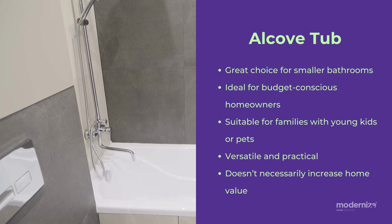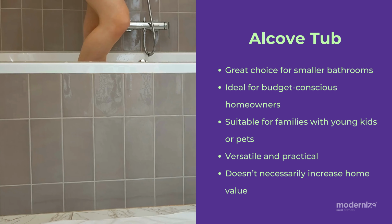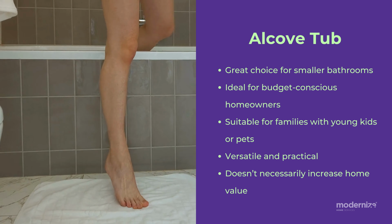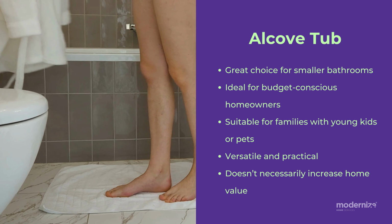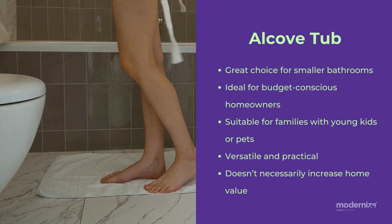Alcove tub. A great choice for smaller bathrooms, budget-conscious homeowners, and families with young kids or pets. It's the most affordable option, with costs from $1,625 to $2,000. While it is versatile and practical, it doesn't necessarily increase home value, so that's something to consider if resale is a priority.